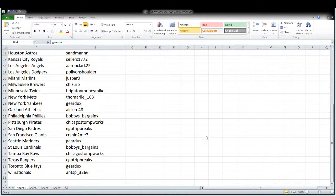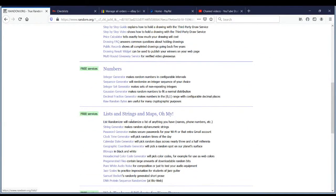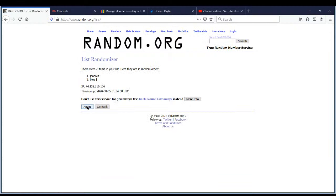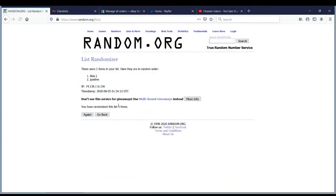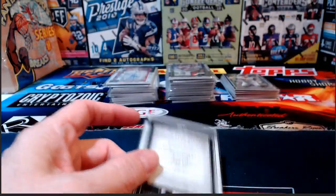So let me get on the right page and scoot us over there. Take care of our random issue here. See who's going to be taking that card home. All right, so Blue Jays, Padres. Remember, it is the third random that decides this for us. So you ignore the first one, you ignore the second one. Here comes the third and final. There you'll see 3 times our date and time stamp, and it is going to the Blue Jays, Toronto Blue Jays, getting the relic card here by way of random.org.